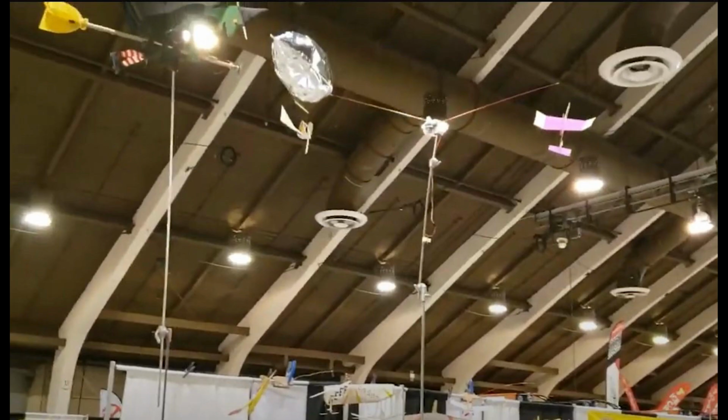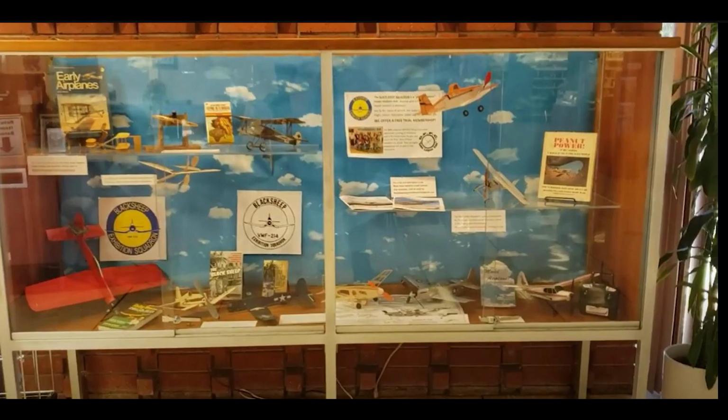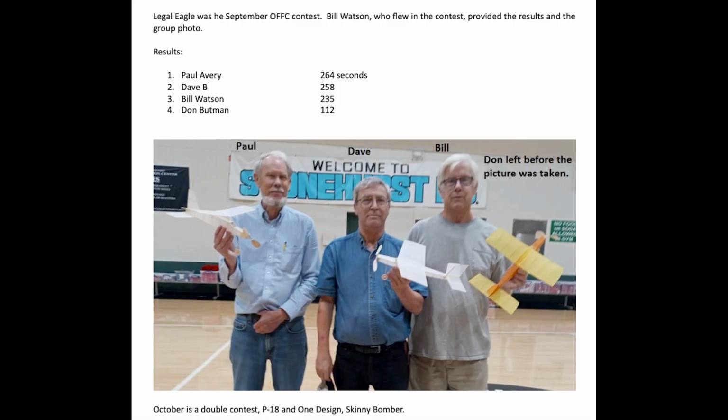At this particular event, they really had a neat display with things that were twirling around in the sky, and they've done more local sort of things like displays at a library. Here's a picture from an indoor contest. They seem to have a couple of different places where they can fly indoors at times.